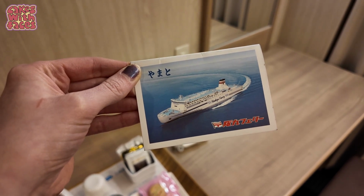There are a couple of different Hankyu ferries. This one is called the Yamato. It sets sail at 8 p.m. and we'll get there at 8:30 a.m. in the morning, and it goes between Honshu and Shikoku underneath the bridges. I think if you have the announcements on, it might tell you when you're going underneath the bridges.